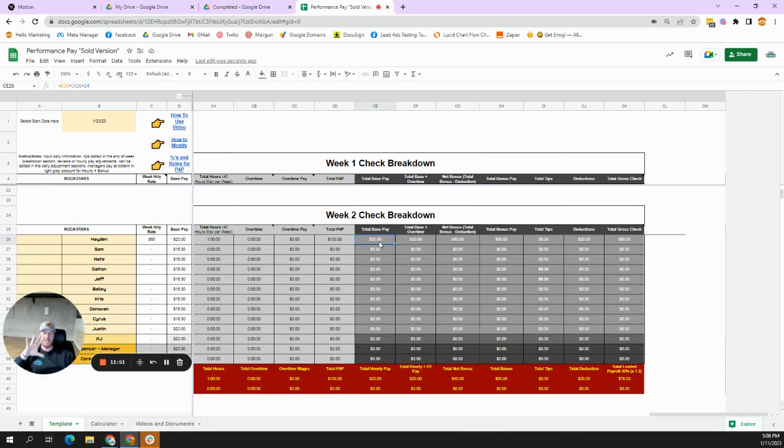You cannot deduct enough to take the employee below minimum wage for the pay period, for the week. An employee must make over minimum wage for the week. So this protects them, and protects you, the business owner, as well. Tips, you can't deduct from hourly and you cannot deduct from tips. You can only deduct from the bonus the employee makes.